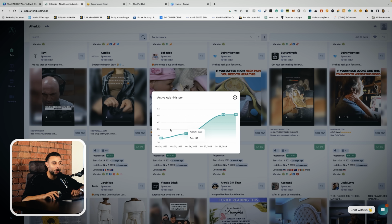Now, if I compare it to something that's got 80%, you can see it's only slowly increased in terms of scaling. So this one shows me that it hasn't got that potential unless they would scale it a lot more aggressively.